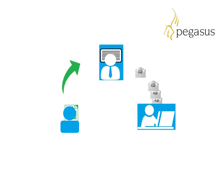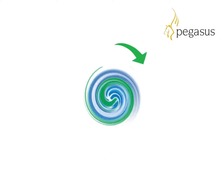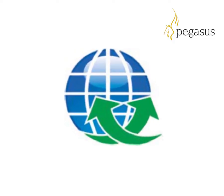Surely there's a better way to manage this process so that people can focus on their core jobs and not be tied up in a lot of administration involved with this type of timesheet recording.